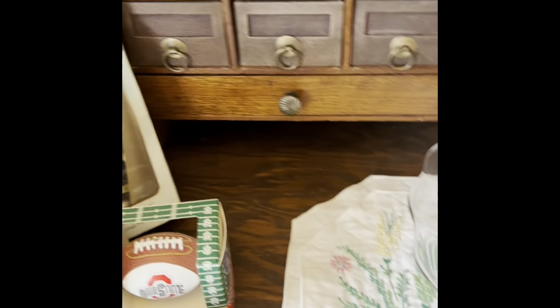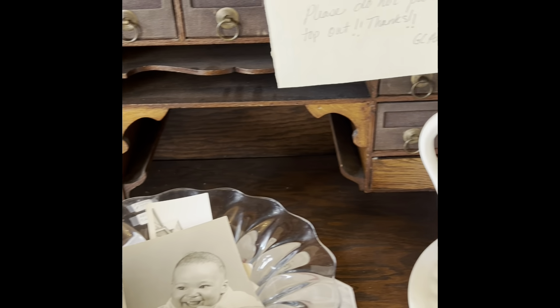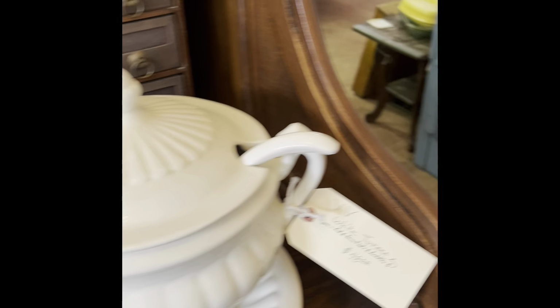I had a hard time leaving this roll top desk there. I absolutely love all these little drawers. I could just imagine all the little notions and sewing supplies and stuff that I could put inside of them.